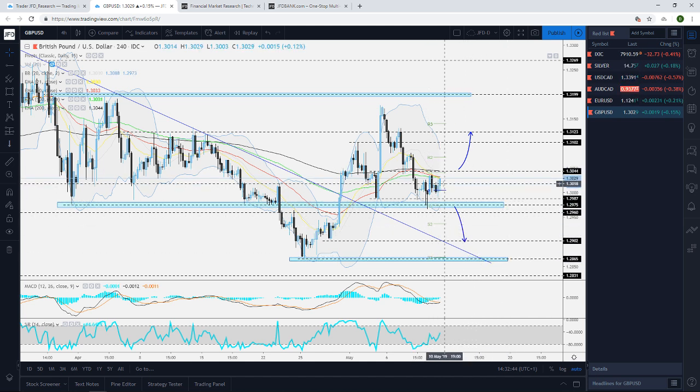Of course, looking at this picture right now, it doesn't seem that the pair wants to travel lower. We are going to be keeping a close eye on this 1.3045, because at the same time, if we see a push above this level, we also see a push above the 200 EMA, which also could add a little bit of a positive spin here on the GBPUSD.